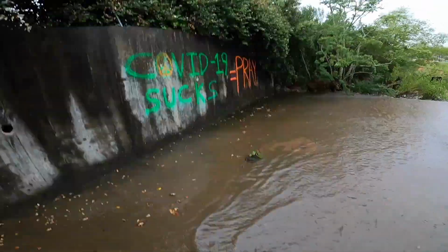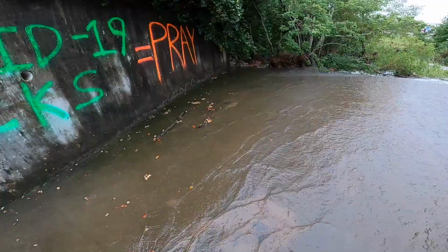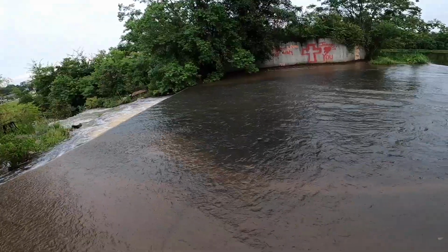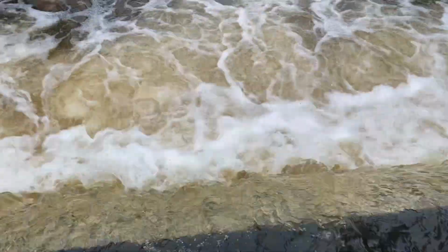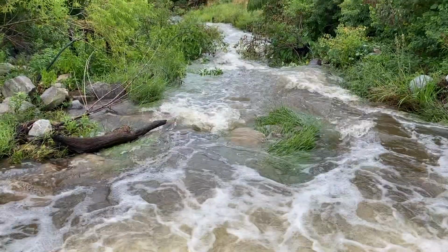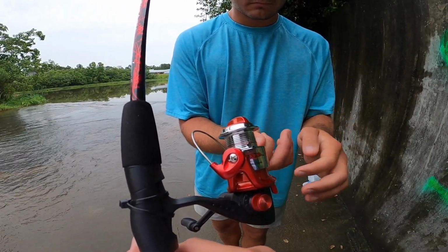COVID-19 sucks equals pray. Let's go, baby. That'll teach that COVID-19. Yeah, I think the audio is gonna be really good. Real quality audio. Look at this. Dude, the creek is freaking running. We need to hit this creek afterwards. Step 1, we need some red dang line.